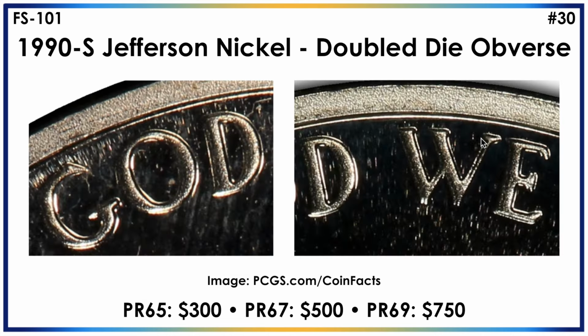And then in 1990s, I actually have a story about this coin. I was really excited for my friend. I sold him a bunch of proof sets, and he went through and actually found one of these coins in it. They can definitely be found in the many hundreds of dollars range, 300 to 750. This was a 1991. I think the easiest way to see it is going to be separation in the W.